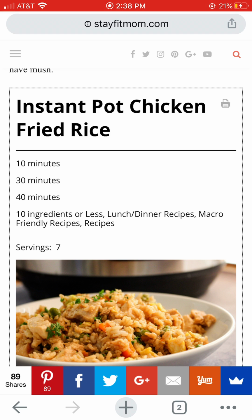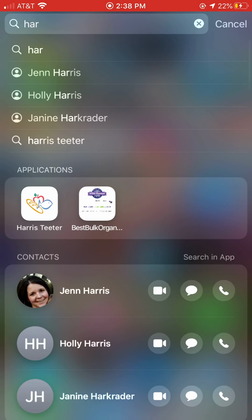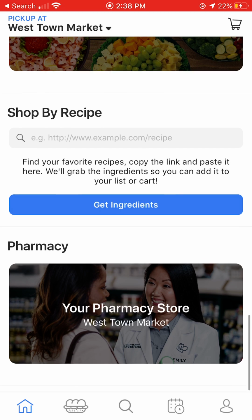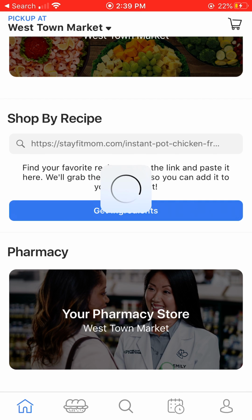Find out which recipe you're going to cook that night, copy the link, then open up your Harris Teeter app. Scroll down. They've just added this, and maybe it's just new to me, but it is changing my life, and so I wanted to share. Paste it under shop by recipe. It's going to get your ingredients for you.